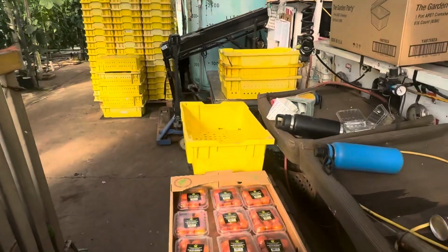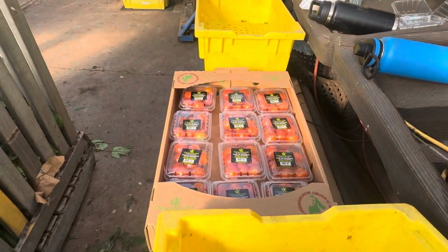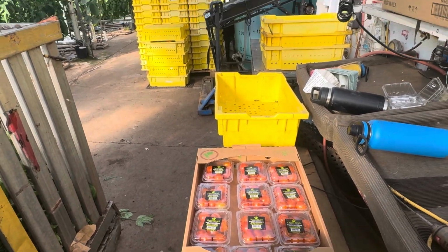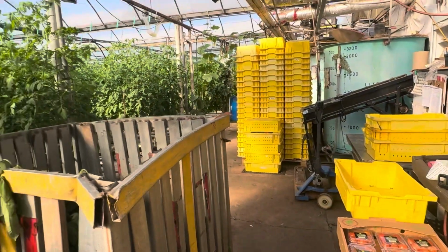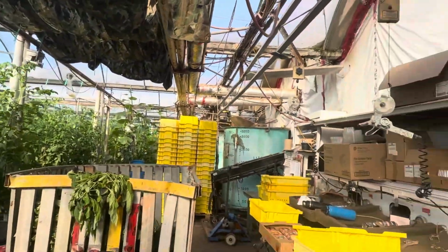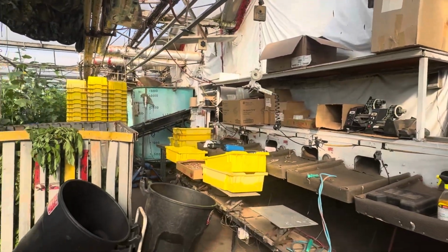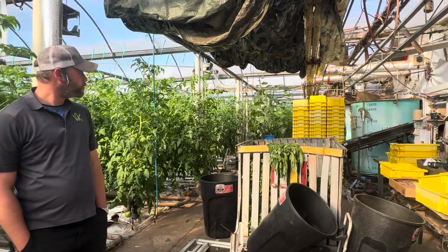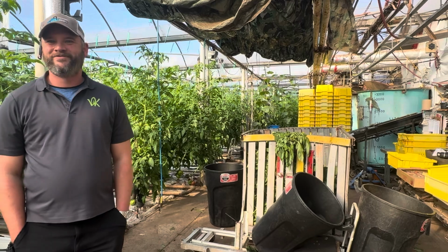So here's some of your tomatoes ready to go to the market. That's ready to go out the door. Oh wow, look at that. All ready to go. So you're true to your motto. You sell what you grow. Perfect. Yeah, and there's very little that we have here that we don't grow ourselves. Okay, excellent. I want to thank you so much for this.